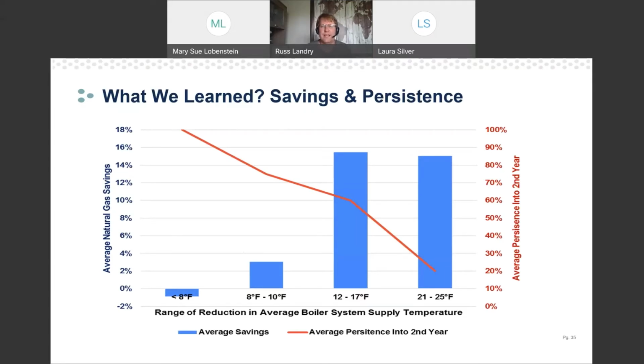Those with changes in the 8 to 10 degrees is the second bar. And then there are groups with changes from 12 to 17 degrees in the third blue bar. And finally, changes in boiler system temperature reduction of 21 to 25 degrees in the last bar. The blue bars show the average first-year savings with the scale on the left-hand side, while the red line shows the average persistence into the second year with its scale on the right-hand side.